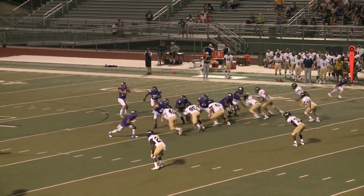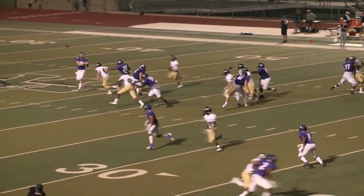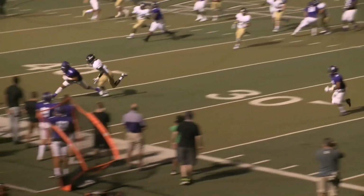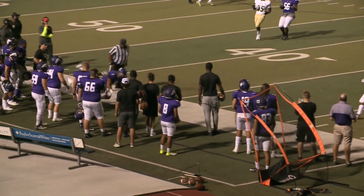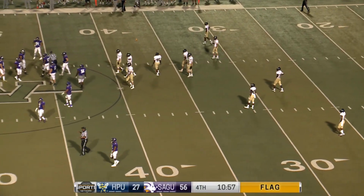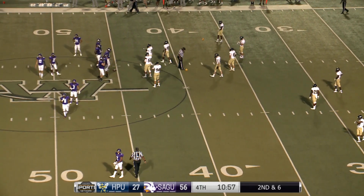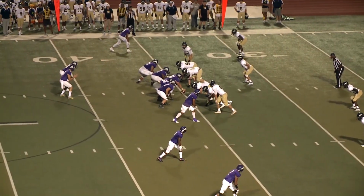Another holding call. The Lions have had a number of holding calls here in the second half, but have found a way to overcome every single one of them thus far. And that's going to be on all-conference left tackle Devin Petty, the rare holding call. Move the Lions back 10 and set up about a 2nd and 16 at the 45.